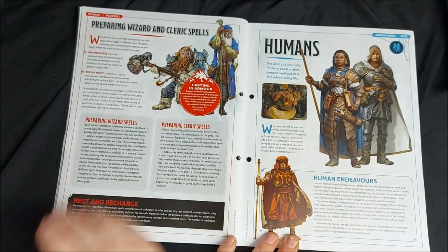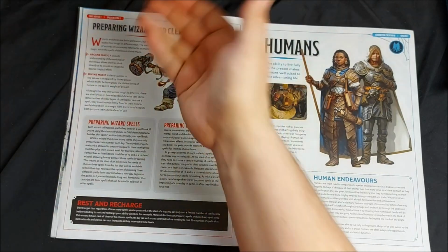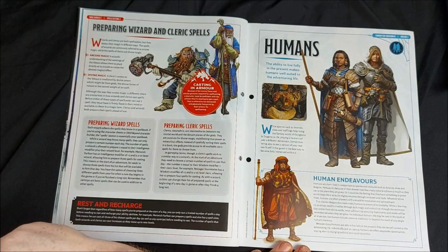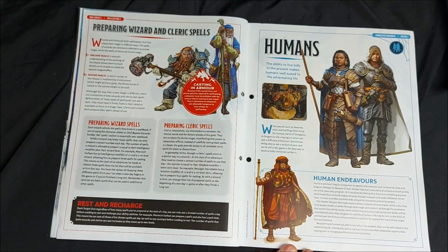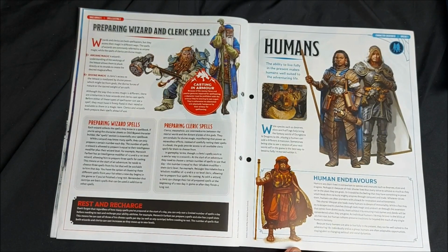And here we have a look at preparing spells for your clerics and wizards. So we have, as I mentioned, the two different types of magic. Arcane, this is tapping into the weave. And we have divine. So clerics' access to the weave is mediated by divine power, which might be from gods, divine forces of nature, or the sacred weight of an oath.